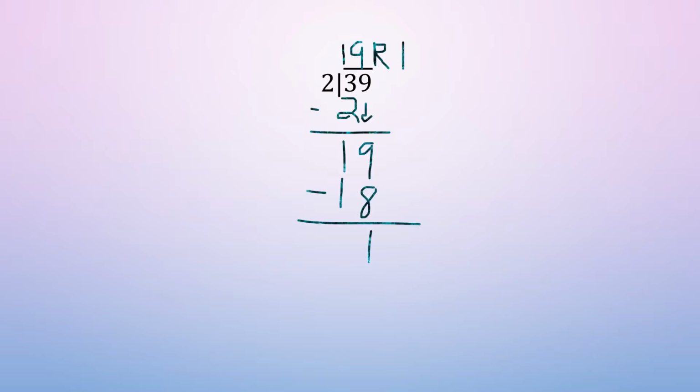So our first problem was 39 divided by 2. The answer is 19, remainder 1. And here's the math. Remember, if you need to pause me because I'm going through it too fast, you can always just hit pause and then take a look at the math at whatever speed you need to, and then continue on from there.